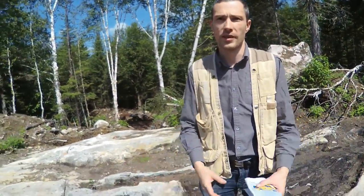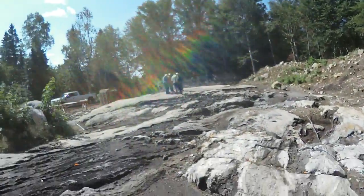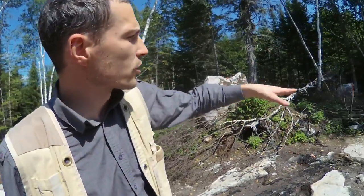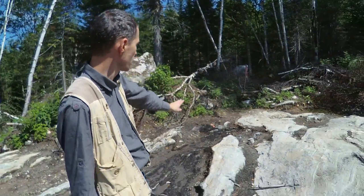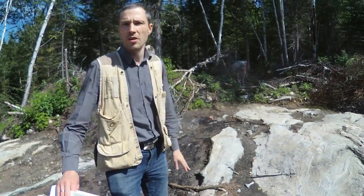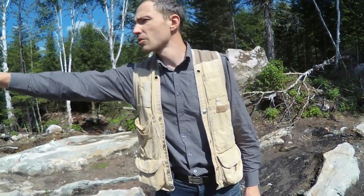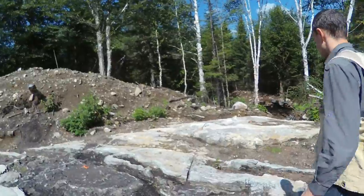That's what I was going to ask, what was the cover here? Because I see this all exposed now. Yeah. And I look at it and I think, wow, this rock looks fantastic. Yeah, this is very interesting. It was roughly covered by, well, here it's less than a meter coverage. All of that was roughly less than a meter coverage.